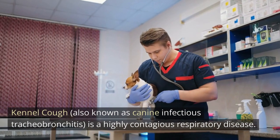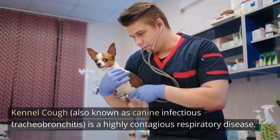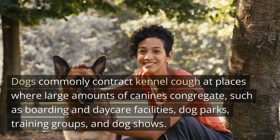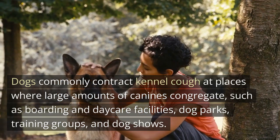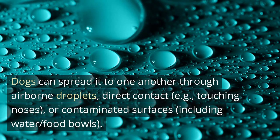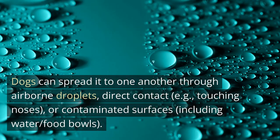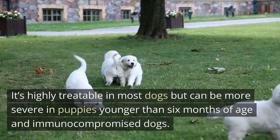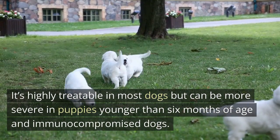Kennel cough, also known as canine infectious tracheobronchitis, is a highly contagious respiratory disease. Dogs commonly contract kennel cough at places where large amounts of canines congregate, such as boarding and daycare facilities, dog parks, training groups, and dog shows. Dogs can spread it to one another through airborne droplets, direct contact, e.g., touching noses, or contaminated surfaces, including water/food bowls. It's highly treatable in most dogs, but can be more severe in puppies younger than 6 months of age and immunocompromised dogs.